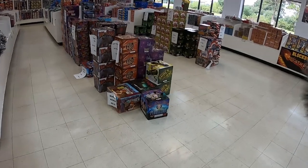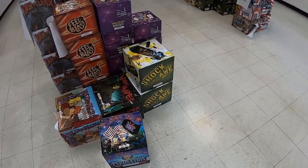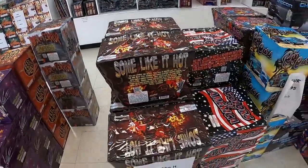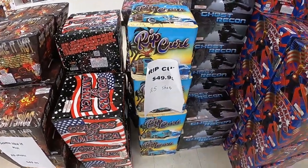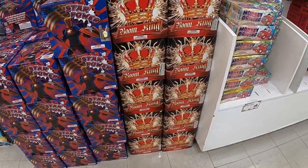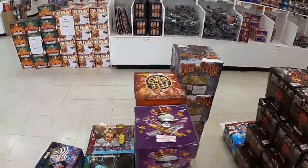And then we've got the row in the middle here. So here's how it's laid out. So I can go to one or the other. Pyro Nation from Brothers, Redneck, Night Reaper, Shock and Awe, Wild and Wacky, $30. Tower of Terror, Some Like It Hot, $50. Colors of America, Rip Curl for $50. Ghost Recon is, I don't know how much that one is. Star Power. Boom King, Monkey Driving. Oh, we already went through this one. Let's go to the other side. See what we got.